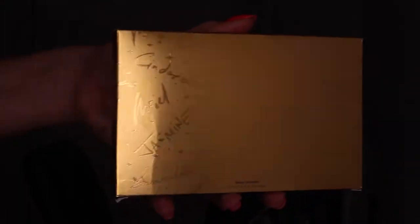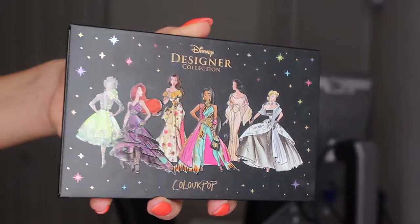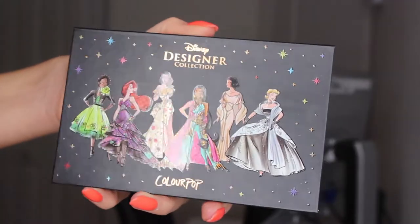So this is the external packaging, gorgeous, love it, gold, everything gold. I don't know if you heard me saying that I like everything gold. Well, I like everything gold. I am absolutely a big fan of the packaging itself. So this is super exciting for me. The palette is super cute and adorable. I like it a lot. It has all Disney characters on top.